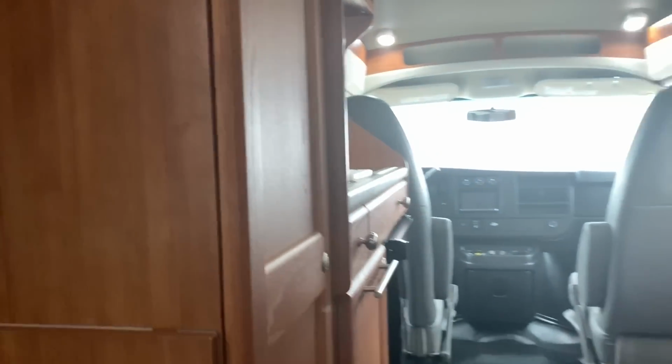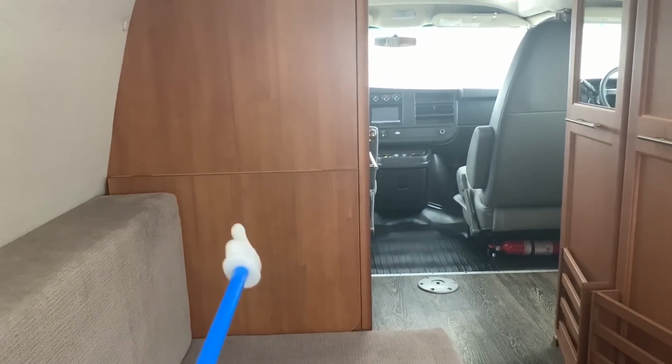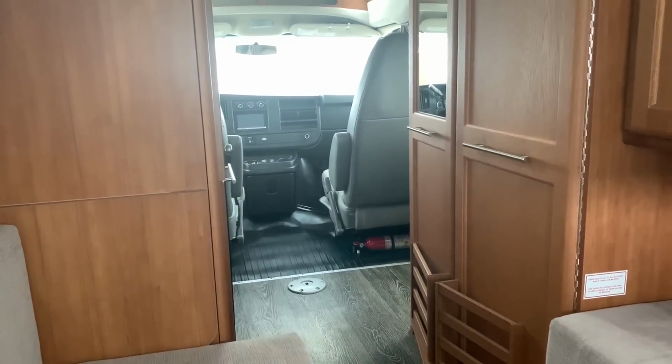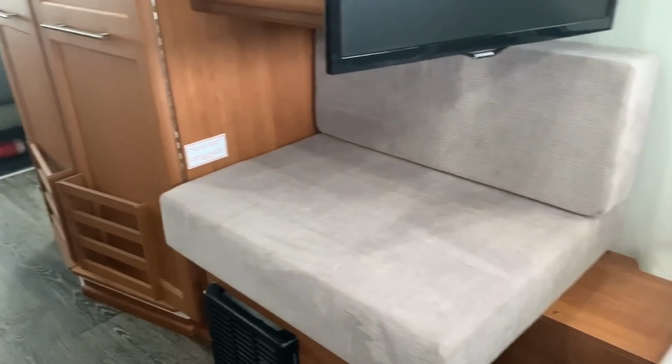This is a Carfax one-owner unit. There's a little flip-up counter here. You can flip that up if you need a little bit extra counter space. It's going to be on this side of the pantry there, obviously, but if you need it, it is there.